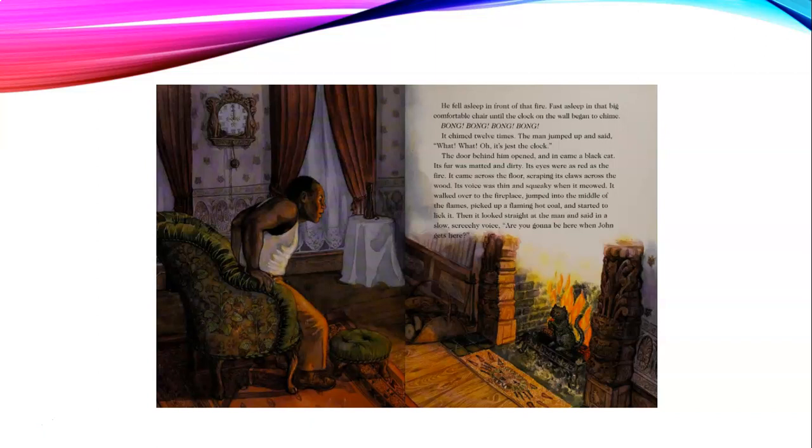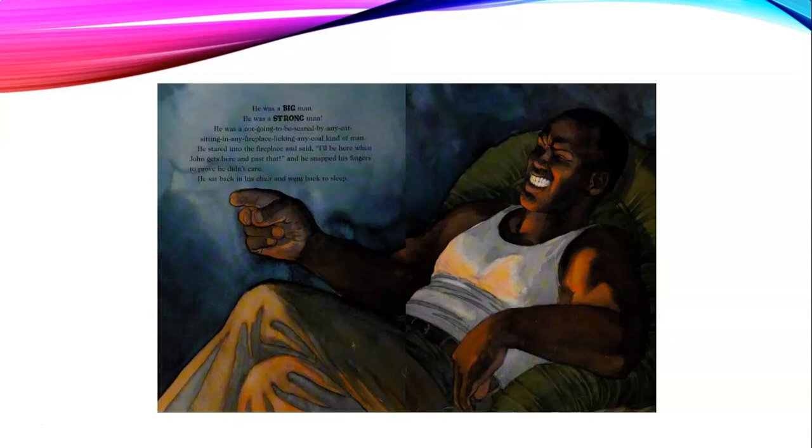It walked over to the fireplace, jumped into the middle of the flames, and picked up a flaming hot coal and started to lick it. Then it looked straight at the man and said in a slow, screechy voice, "Are you gonna be here when John gets here?"